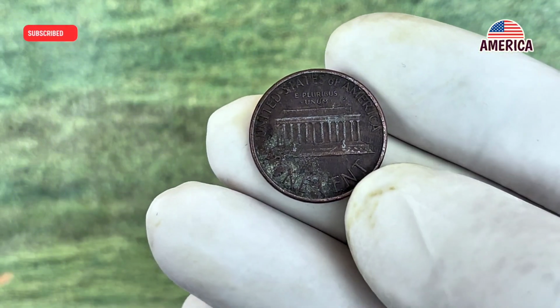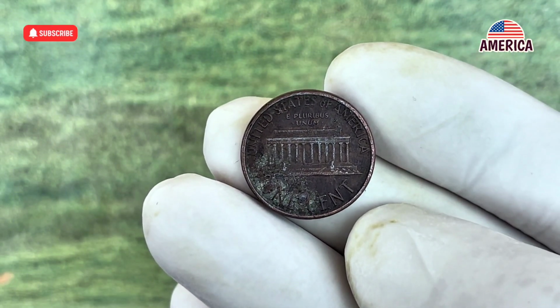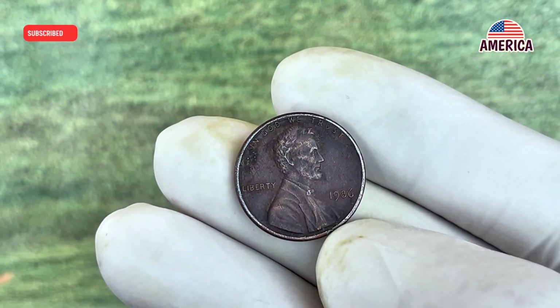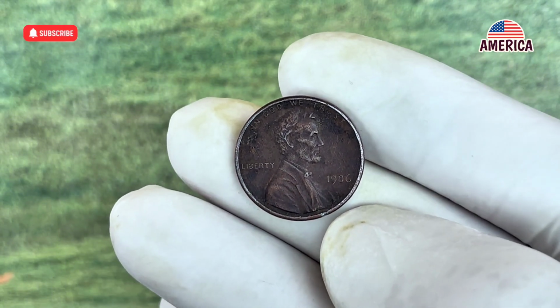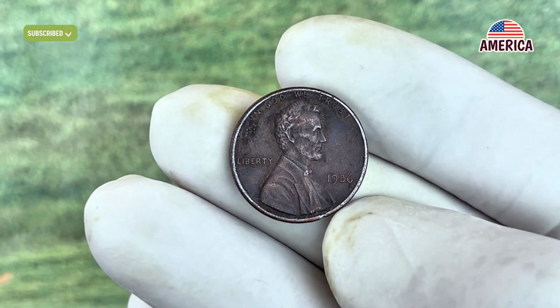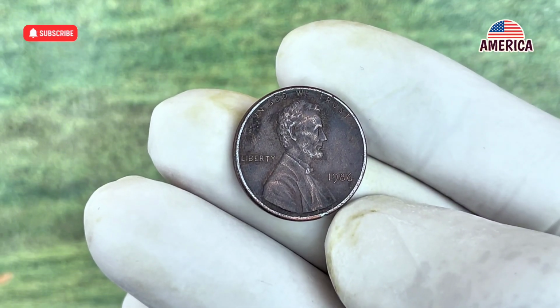For years, it had gone unnoticed, slipping between fingers, rattling in change jars, lost in the daily transactions of an unaware public. And yet, in the right hands, under the right scrutiny, it had transformed, a simple cent turned treasure, its worth determined not by its composition, but by the story it carried. A story of oversight, of chance, and of the relentless pursuit of those who refuse to overlook the smallest of details.